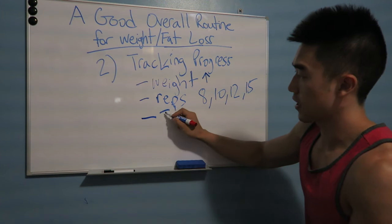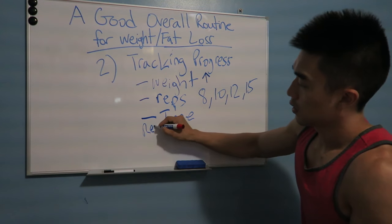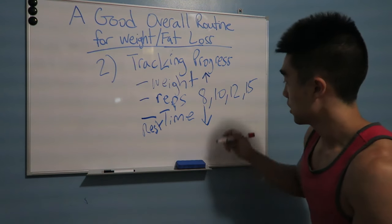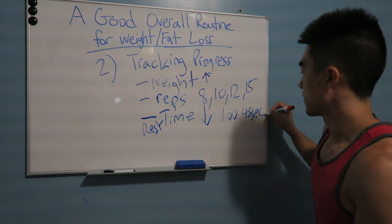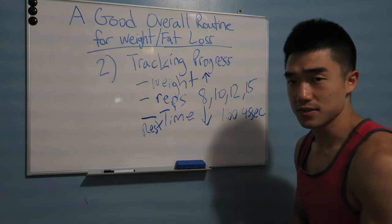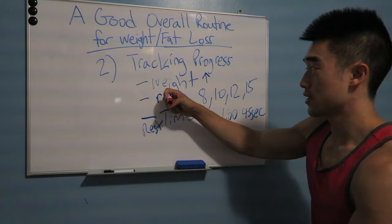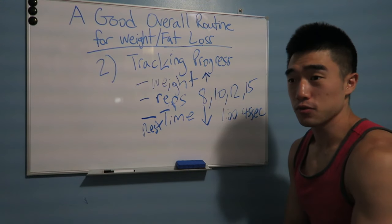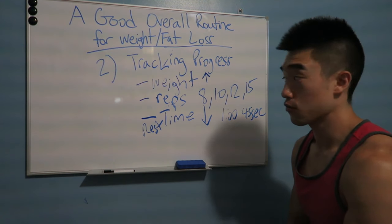Or in this case, another one here is time, right? So rest time. Are you decreasing your rest time? That's another way you guys can track progress, if you're resting for a minute, maybe bring it down to 45 seconds. Right, but I know for a lot of people, rest time is a harder variable to track. But for the majority of people, you should be able to track your weights in the gym, what you're using, and also your reps. If you're not doing that, I highly recommend you do so, and you're gonna see some progress right away just by tracking your weights and tracking your reps.